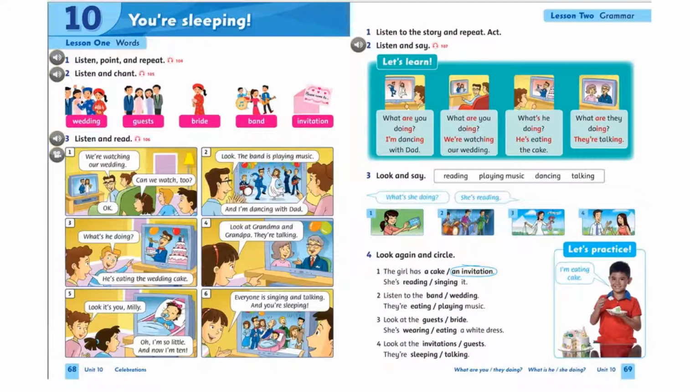Listening 104. Listen and point. Wedding. Guests. Bride. Band. Invitation. Bride. Wedding. Invitation. Guests. Band.